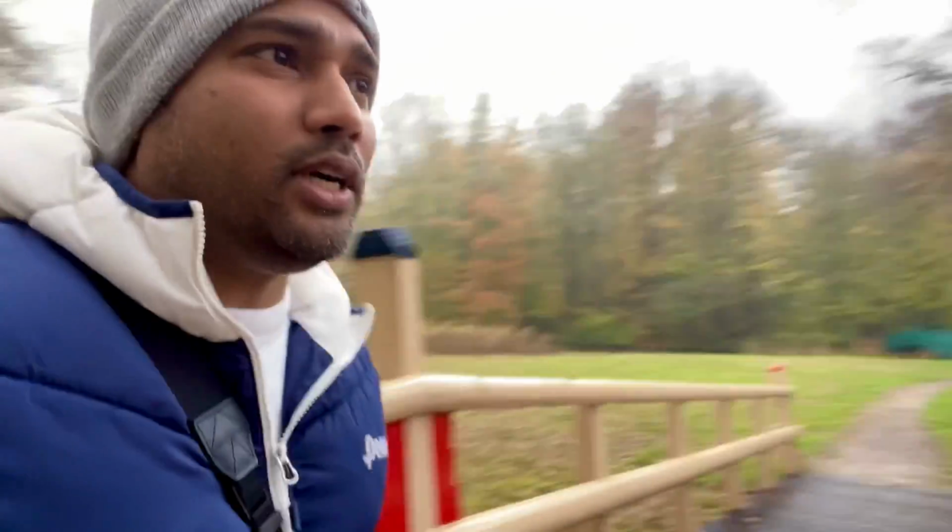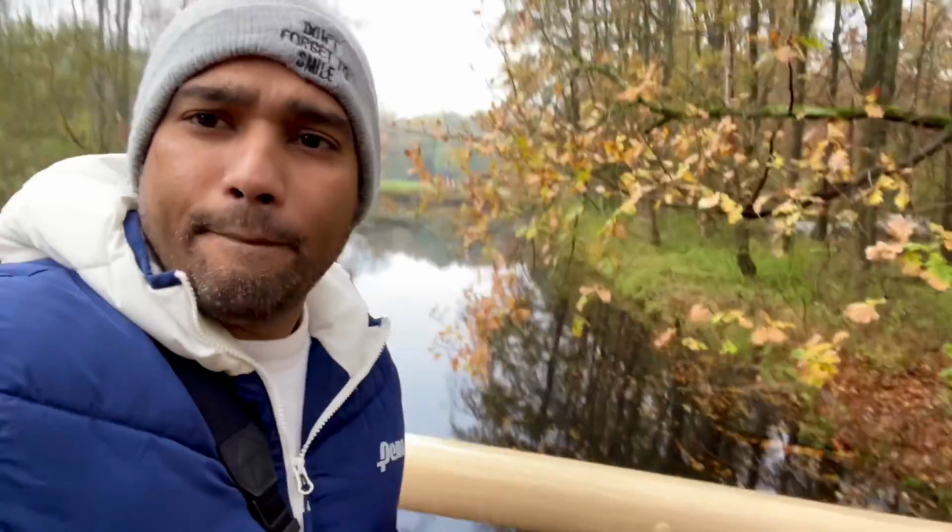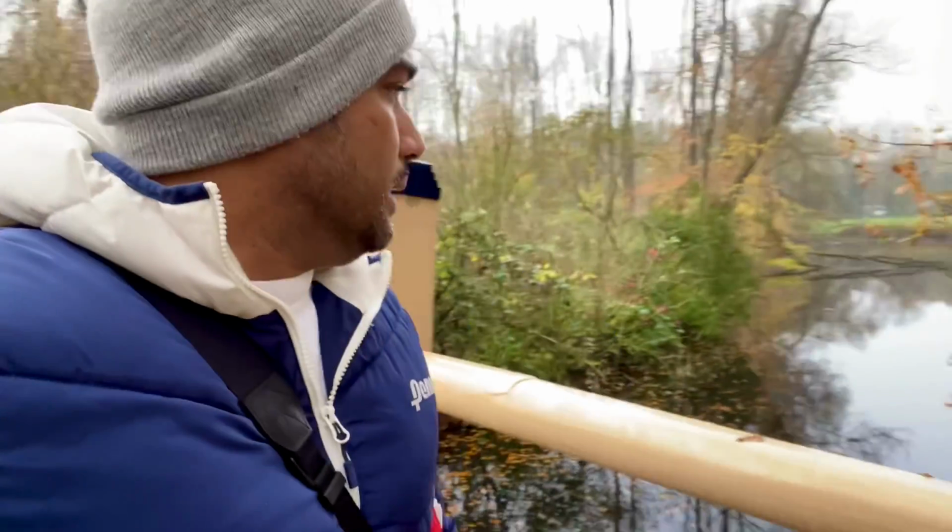So let's go for this and we'll hunt some winter birds. It's cold and it's rainy today. Let's see what we can get. Yeah, so with me, very chilly, cold morning, guys. A lot of ducks here. Maybe some of them have migrated from different places.